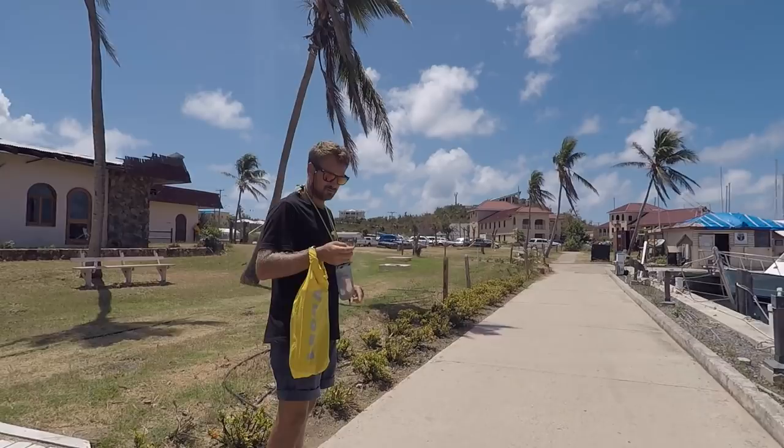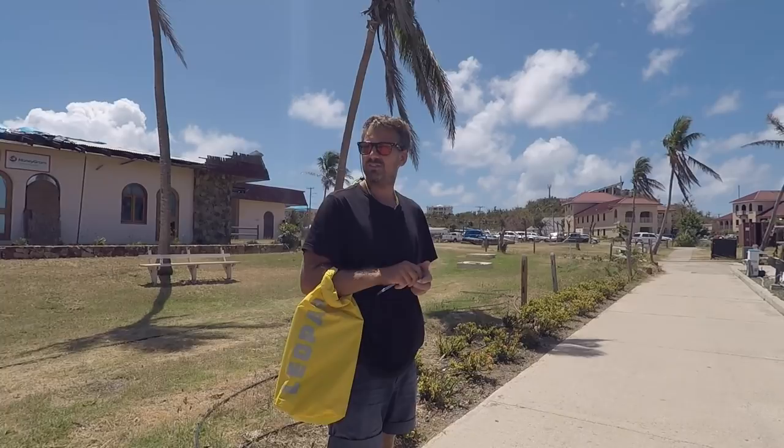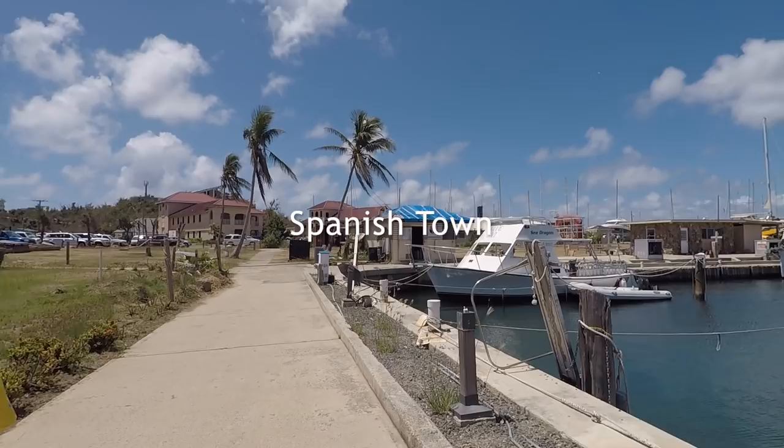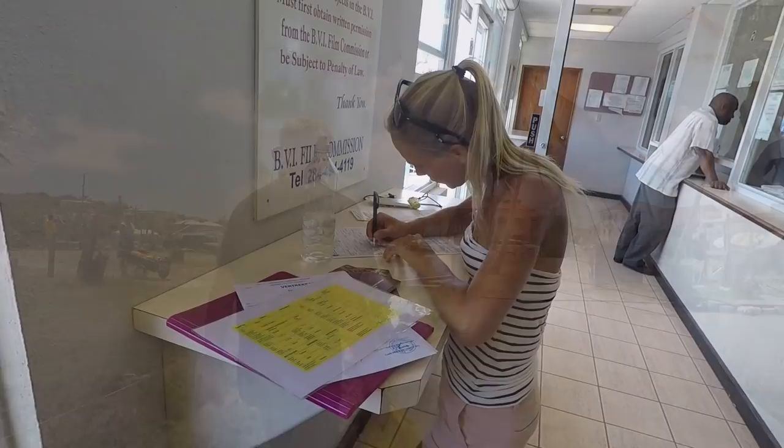We had to clear into the country, so we took the dinghy just a few minutes north to the Customs and Immigration Office. Where are we now? British Virgin Islands. I think it's close to Spring Bay. And we're gonna do the clearance. Last port of call.